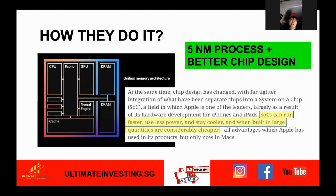And like I said just now, the smaller the number, the better it is, because this 5 nanometer is basically the size of the transistor. The smaller it is means that in a single chip you can actually put in more transistors. With more transistors, it's going to be a lot more efficient, and you can pack more juice inside. So in short, 5 nanometer is one of the key breakthroughs that they have, and that is why this product is super efficient, especially when it comes to battery life.